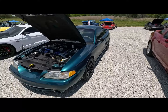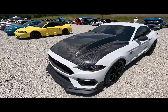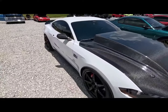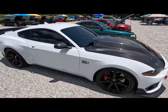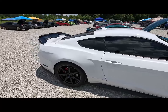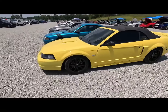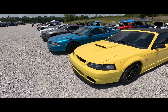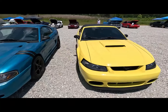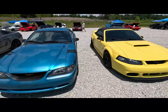But yeah. Nice Cobra. Oh, that's a sweet Mach right there. And you know that sucker is built. Massive, massive hood. And that black and white, I love it. Love that. Nice GT. I know there's two types of yellow, and it depends on, I think, the year model. I think the zinc, and I can't think of the other one. But I think there's two of them, depends on the year.